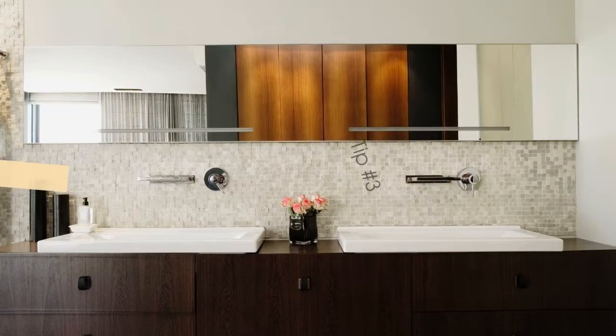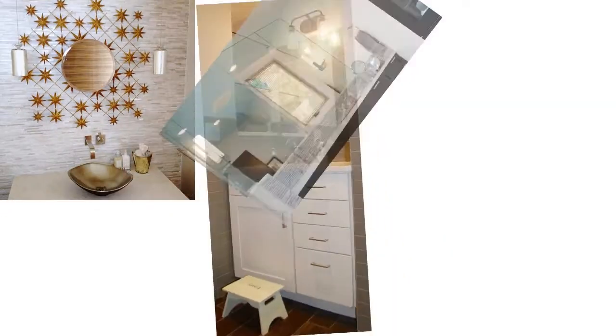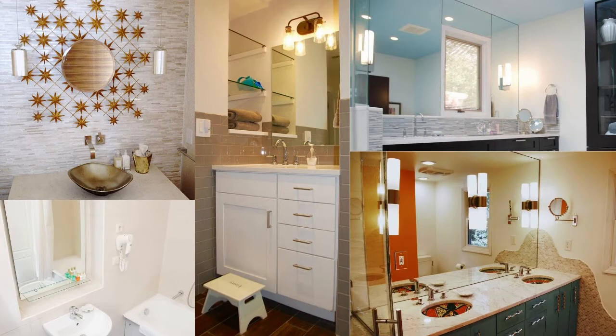Change the mirror. In powder rooms, we have a great opportunity to put a mirror in over the sink, and this can really add a lot to your space. Make it an oversized mirror to really emphasize the smallness of the room, but it'll also kind of enlarge it, because now you're reflecting more of the bathroom in that mirror.